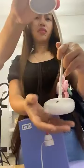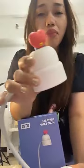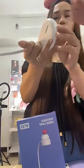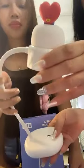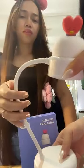So, meron siyang figure sa taas. Nakikita yun si Tata. Natutulog si Tata. Tulog si Tata. Meron siyang small figure sa taas. At meron siyang rechargeable. Rechargeable po siya. For only 1,699 pesos. I think this is not charged.